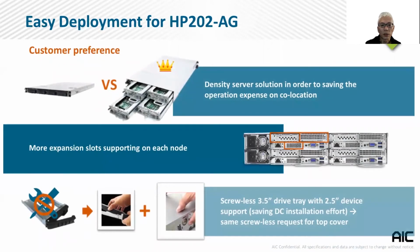The major preference for AIC HP202AG is easy deployment with high space saving considerations. For a traditional x86 high core count compute node with more expansion slot requests, it has to be a 1U, 1 server node discrete form factor. The AIC platform is the first to come out with such an idea, helping customers with more powerful performance and more space saving. Plus, all drive device carriers are designed to be screwless and the top covers toolless, which is very helpful during large numbers of server deployments.